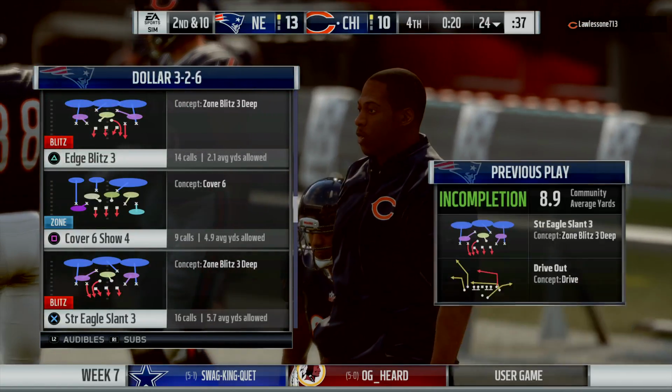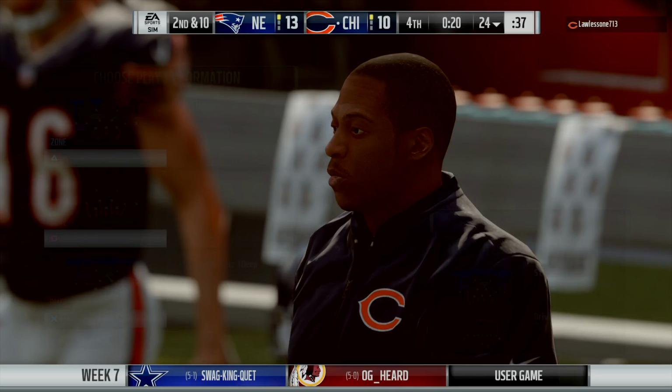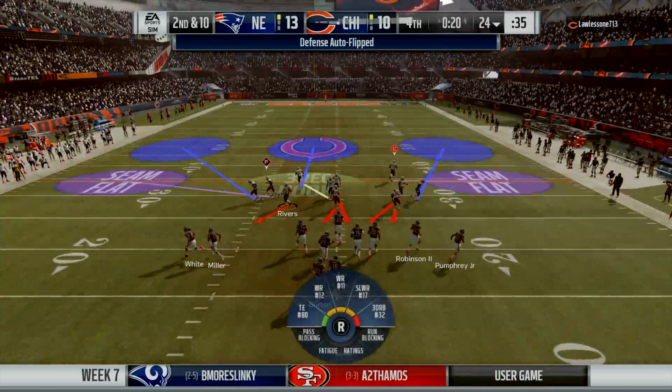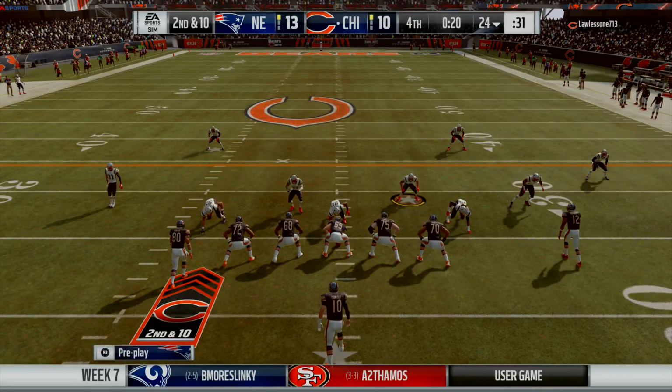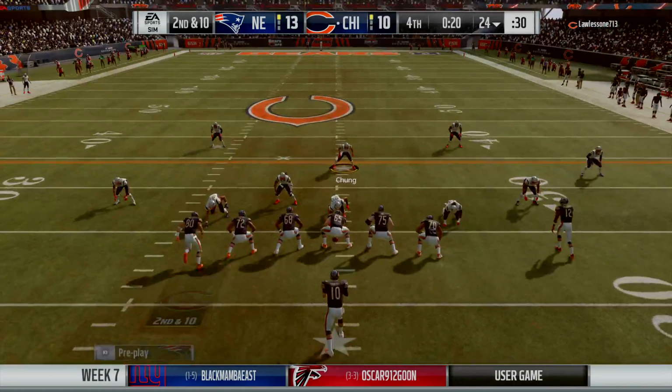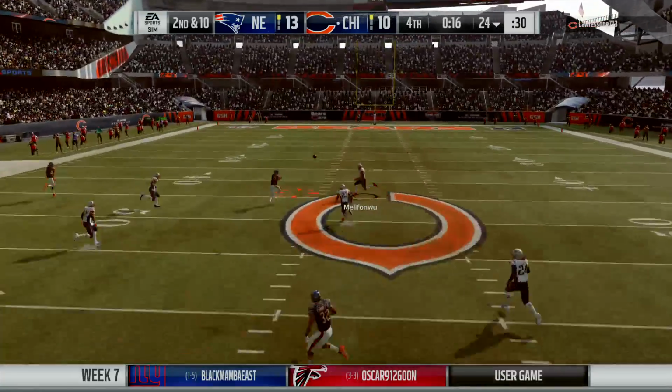Meanwhile, they take a shot to start the drive, but this is going to wind up incomplete. Well, these corners, I tell you, they've done excellent work all game long. They remind me of guys in the past who just said, hey, throw it out here 100 times. Nothing good is going to happen. If you throw it in the wrong place, I'll take it.